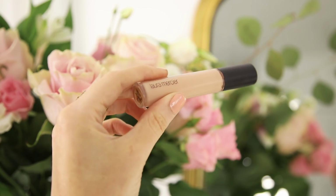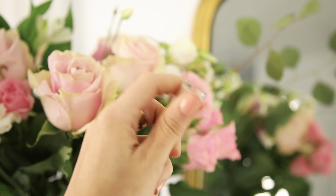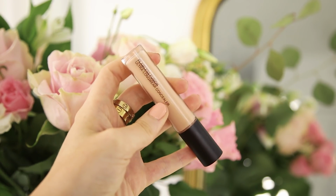Next, I'm going to go in with a little bit of concealer. I'm just going to do 2 dots each under my eyes. This is the Mercier Flawless Fusion Ultra Long Wear Concealer. Just like that, I just blend it out with my fingers. And I'd use this a shade lighter just to sort of brighten up this area. I mainly just use it as a brightener. Look at this. I instantly look like I have a really good regular sleep schedule.